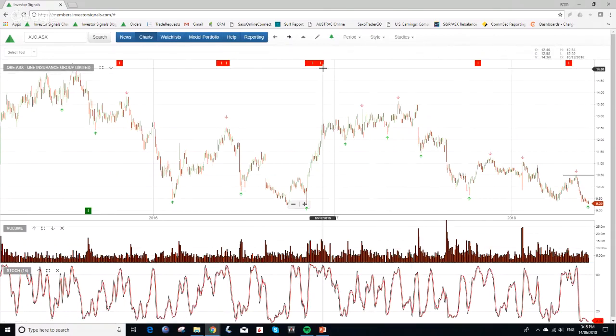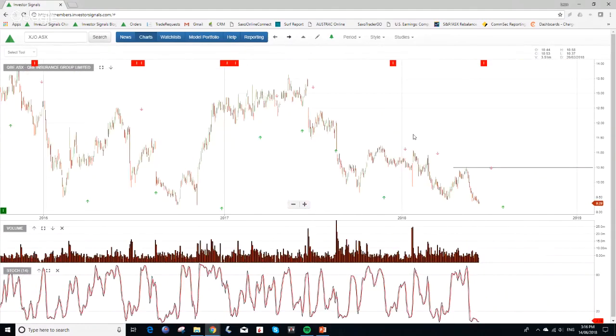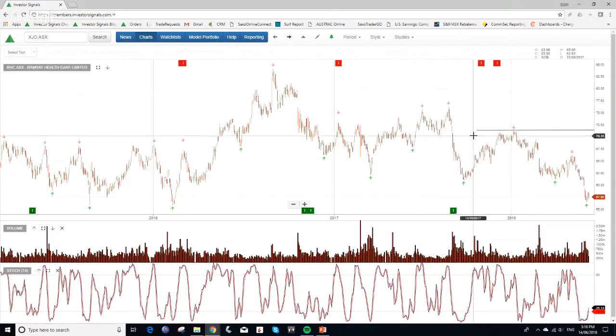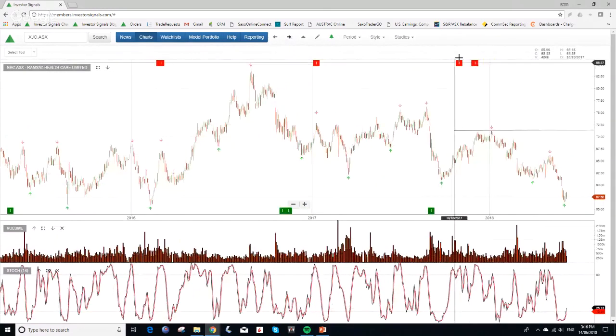QBE Insurance, lower lows and lower highs, surprising even with US interest rates going higher. We're not getting much of a reaction here. The stock sold off from 10.50 down to 9.29. Maybe this is something in the back half of this year we keep an eye on as to whether we actually start to get a higher low formation, but there's nothing there at the moment that would draw us towards QBE.